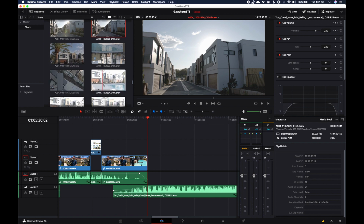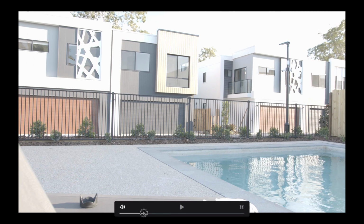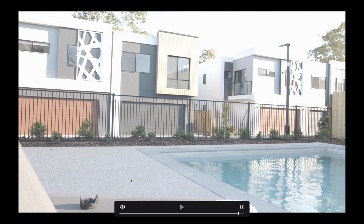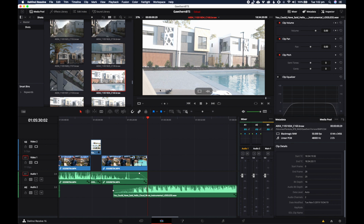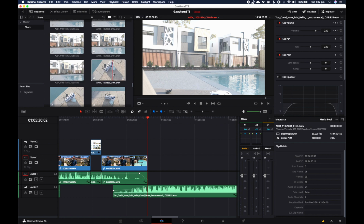Let's have a look here. This one. This kind of static shot was quite nice. It's in 6K, so we end up cropping out. Ended up with the lens cap in the shot, but I ended up cropping that out to use it. And so then we did this little setup here.